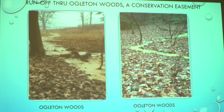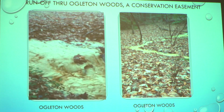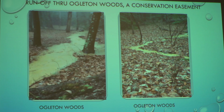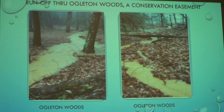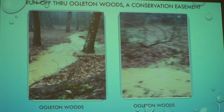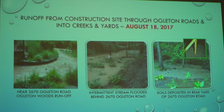And this is a video. Again, this is a conservation easement that this is going through, a different site in the woods. This is how eroded streams are created. And here are some more examples of erosion in the backyards of people.